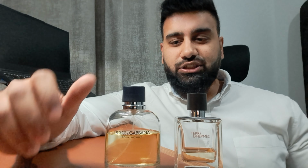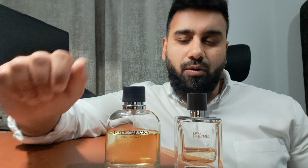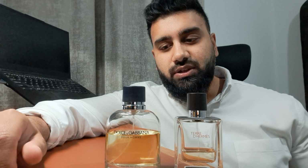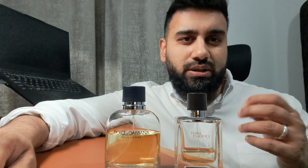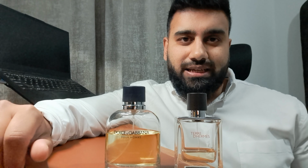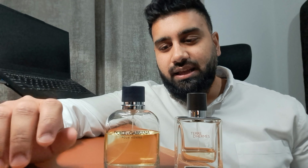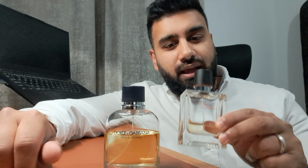Now, in terms of projection, which one projects stronger on my skin? Dolce & Gabbana pour Homme for the first 2 to 3 hours projects quite nicely, very noticeable, quite strong projection. But after the 3-hour mark, once the citruses from the opening start becoming softer on my skin, the fragrance really becomes a skin scent, especially in the last part of the fragrance. At the 5 or 6 hour mark, it becomes very, very subtle on my skin.